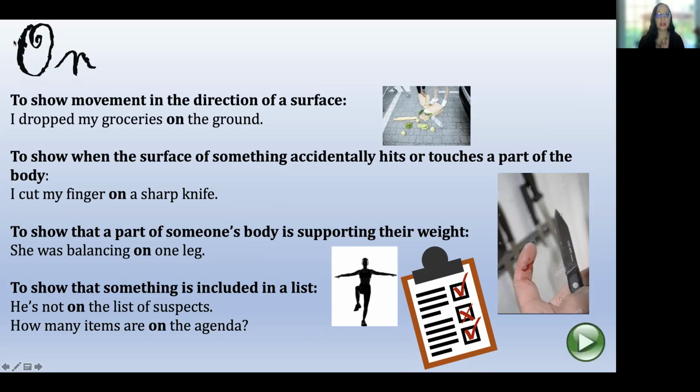Okay, let's practice these a little bit more because they're a little bit tricky. I'm going to repeat the last two sentences. Remember, on is to show that something is included in a list. He's not on the list of suspects. That's better, right? How many items are on the agenda? Okay, are we starting to get the hang of it? All right.